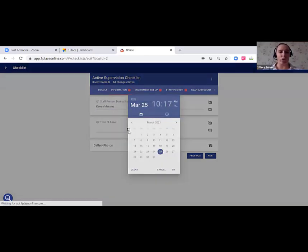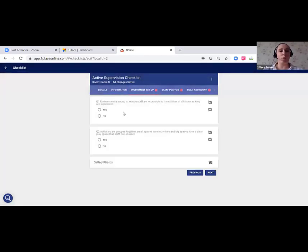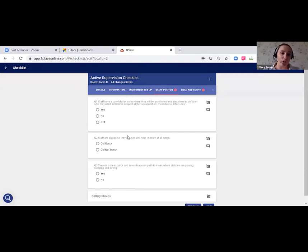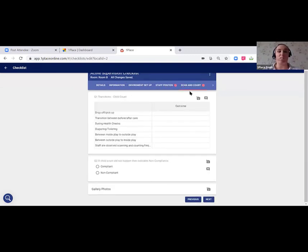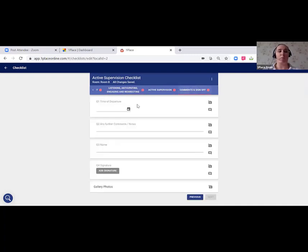And this is just really to show you how we use different fields as well. So we've got a time and date stamp, and then we can work through environment setup, where they group together, where we're ensuring staff are accessible, are we positioned correctly, did it occur or did it not occur, and then of course the ability to check transitional counts and things like that. So just really giving them feedback, and this is a bit of a color map as well. So we can really understand and give feedback to our staff based on some of those commentaries and those signatures on our leaders as well from a professional development perspective.